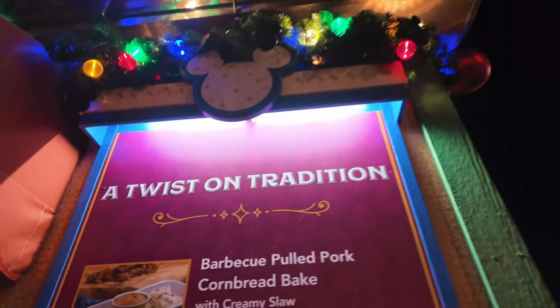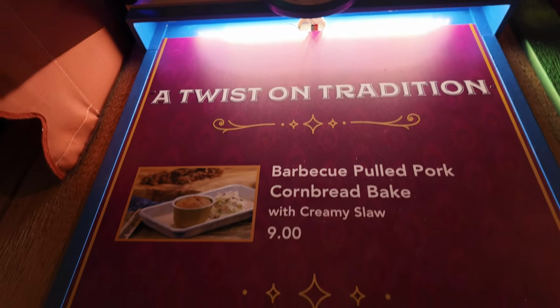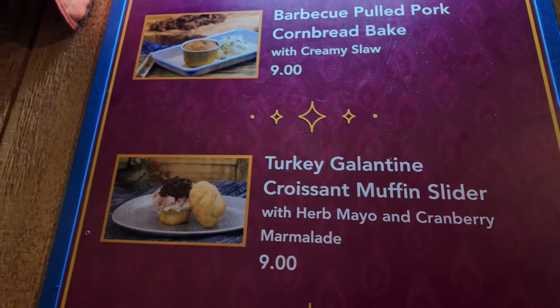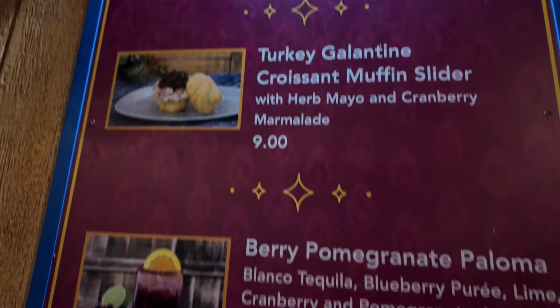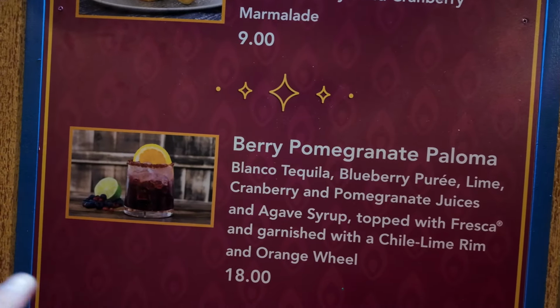We're trying out a couple of... Oh, actually, just one item here. We have the barbecue pulled pork cornbread bake with creamy slaw, and the turkey galantine croissant muffin slider, which is what we're getting. And then for a drink, they have the berry pomegranate paloma. I think I've had that one before. I don't think it was that great.